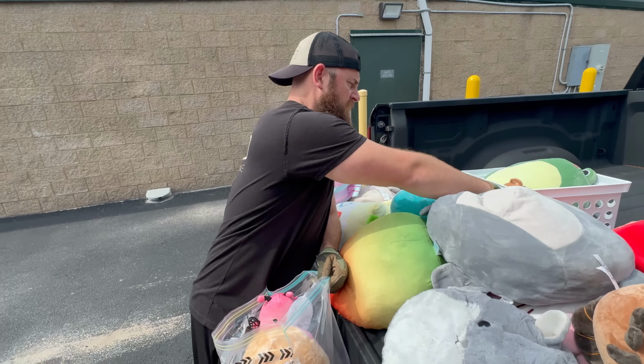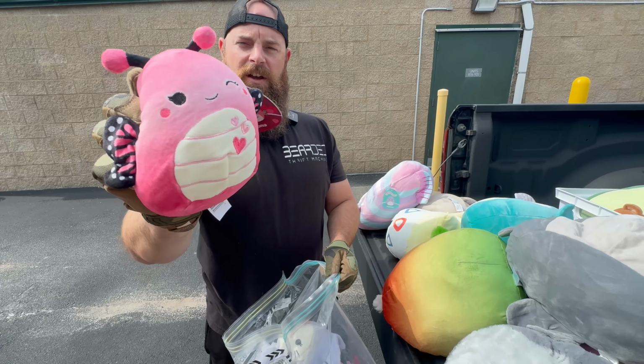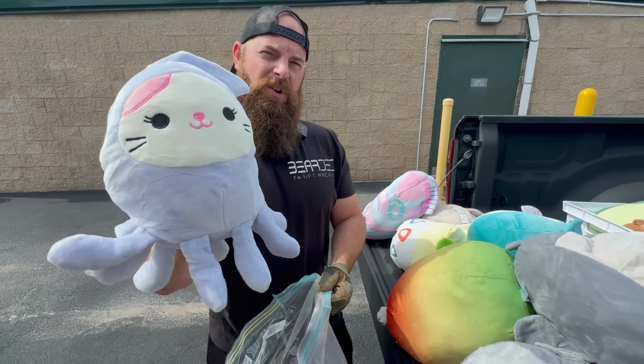Raccoon, squishy. Donut, squishy. All in really good condition. A butterfly winking. Now some of these, if you look up squishmallows, some are rare and can be worth a ton of money, but usually we sell them for what, $10 a piece? Mm-hmm. So, I mean, this one's Hello Kitty squishy. And then you got little pig. I think we sold this one before for 10 bucks.